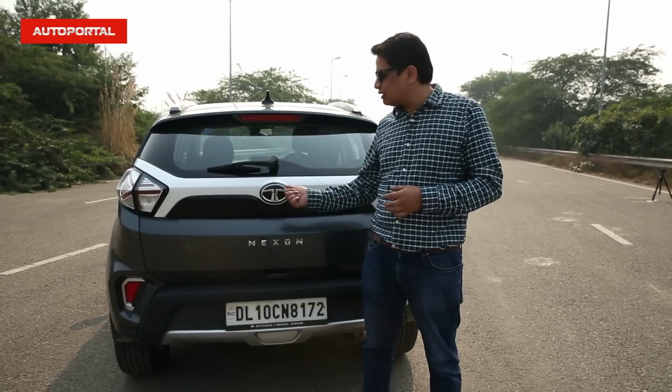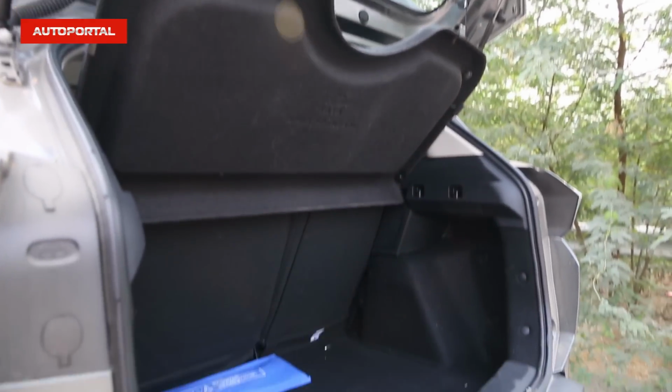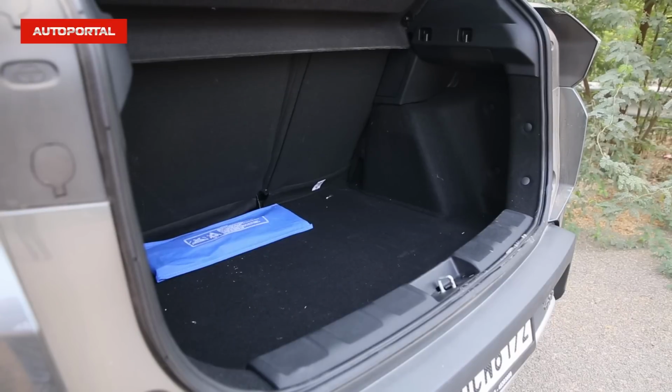Anyways, now let's see the boot, and after that we'll jump inside the interior and show you what's new on the new Tata Nexon 2020.